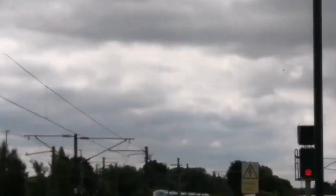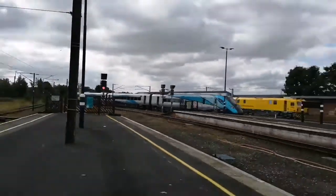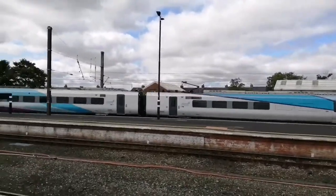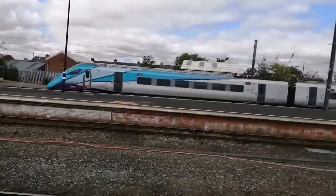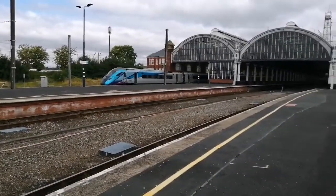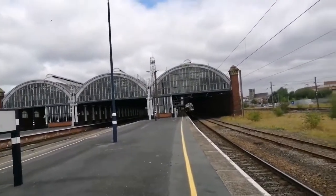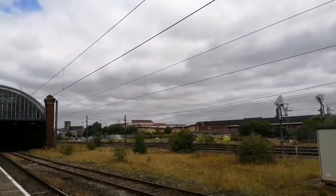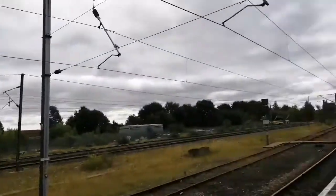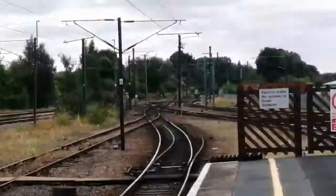Arriving in now is a TransPennine Express service off to Newcastle Central from Liverpool Lime Street. 802205. Next to depart is the return of 156481 from Bishop Auckland to Saltburn. And then, points haven't changed yet, so once they change, I will get back to you.